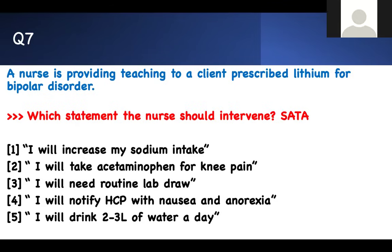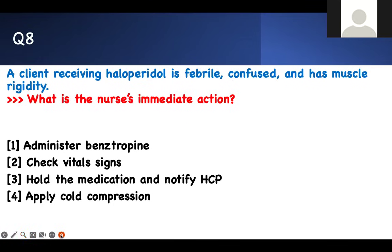Why would you drink 2 to 3 liters of water a day? Because you don't want your kidney to get in trouble, and lithium makes you dehydrated. Therefore, hydrate yourself to fight lithium. So which of these options should we intervene on? Number one, we should intervene. 2, you should not. 3, you should not. 4, you should not. 5, you should not. So there's one thing the patient is saying, that he will increase his sodium. But taking acetaminophen is good. I will need a lab draw is good. I will notify my healthcare provider with signs of toxicity is good. And I'll drink a lot of water is good.